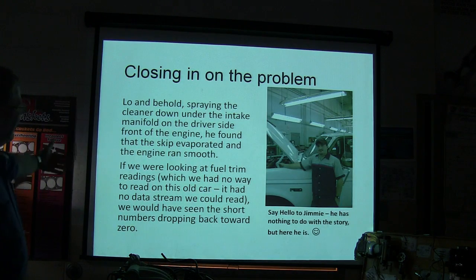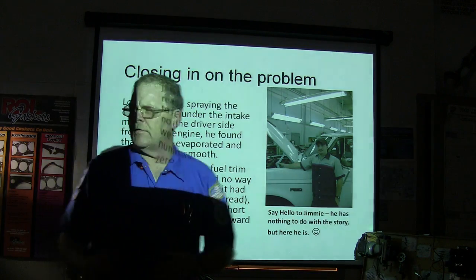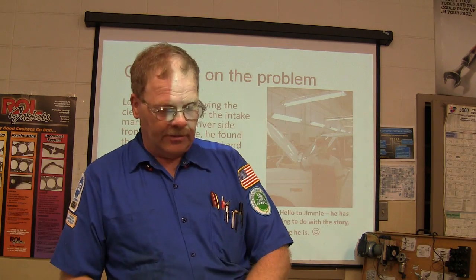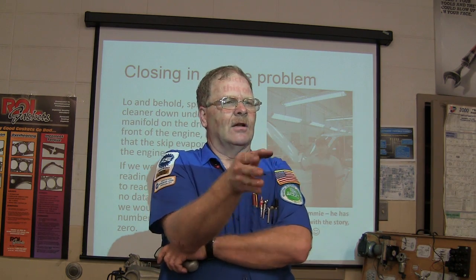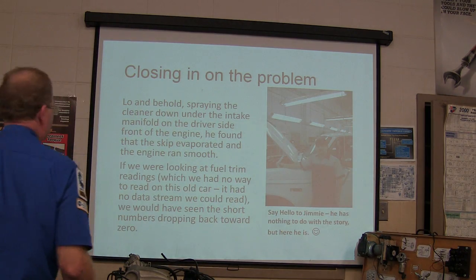Okay, we're looking at the fuel trim readings, which we had no way to read on this so far. Now, what did they call fuel trim before they called it fuel trim? Does anybody know? We've talked about this to some of y'all. Some of y'all should know that. They called it block learn and integrator. If you ever see those on a scan tool on an older vehicle, GM or whatever, and on some of the French cars, block learn is long fuel trim, integrator is short fuel trim. Got it? Short fuel trim and long fuel trim was what they were renamed later, I guess because of some regulation or something like that.